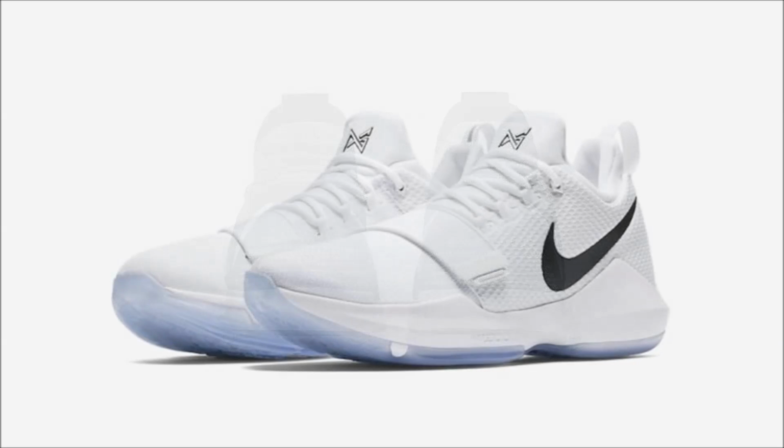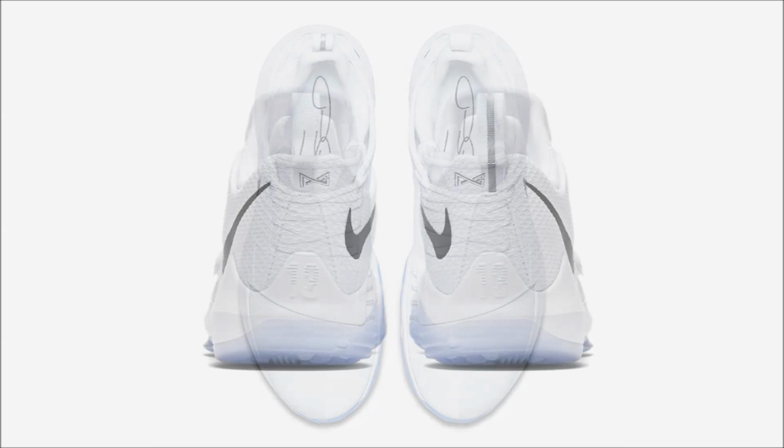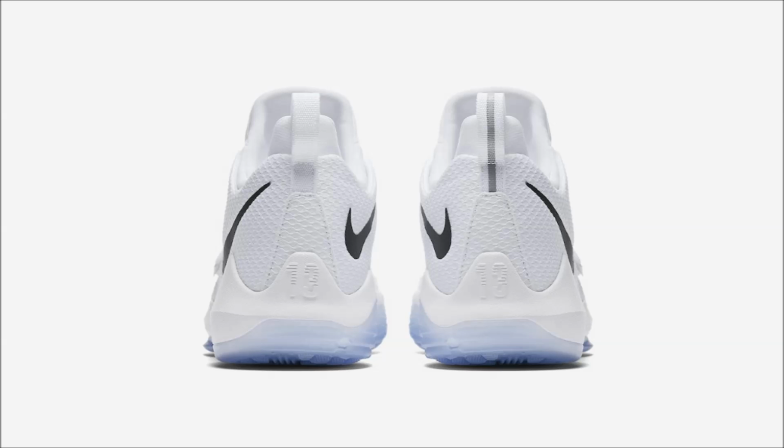Paul George has the hottest signature line out right now, and Nike is keeping things moving with their latest Nike PG1 White Black. A simple colorway, perfect for the summer weather, and they release tomorrow for $110.